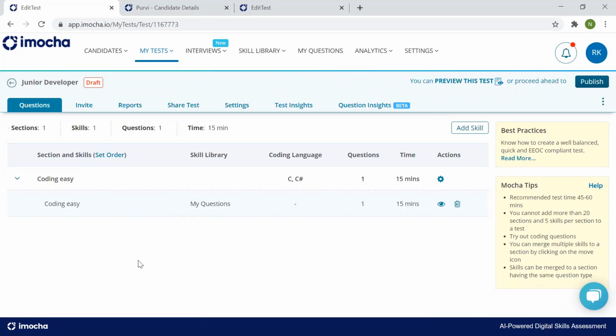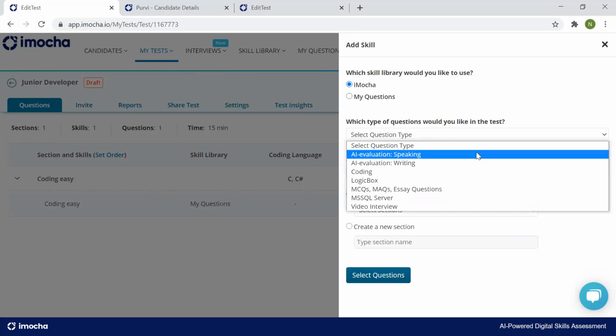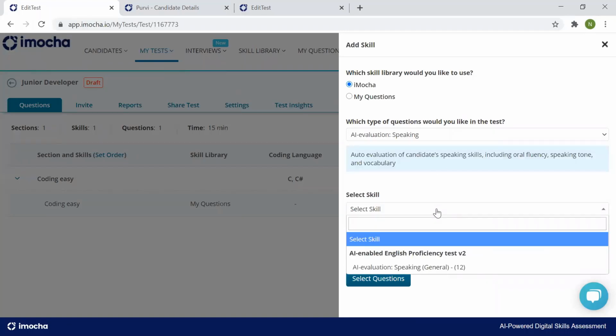Now I can decide to add the AI evaluation speaking and writing skills to this test. So I'll click on add skill. I'll select the library as iMocha. When I click on select question type in the drop down, you can see both the question types. We have AI evaluation speaking, we have AI evaluation writing. You can either add any one of them or you can add both to your test. So I'll select the AI evaluation speaking first. Then I click on select skill.